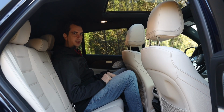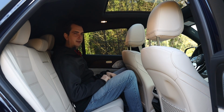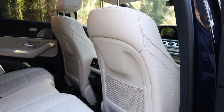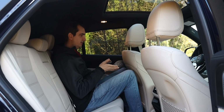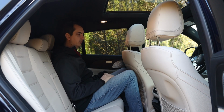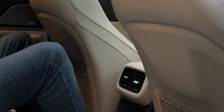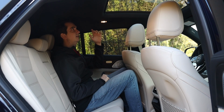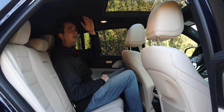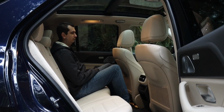The biggest difference between this GLE Coupe and the standard GLE is right here in the back. The Coupe actually has a shorter wheelbase, and as you can see behind my driving position, my knees are just gently brushing up against the back of the front seat. However, take a look at the standard GLE and how much leg space I have there. And it's the same story with headroom. There is a nice indentation here for my head behind the panoramic sunroof, but in the standard GLE, I have a little bit more headroom.